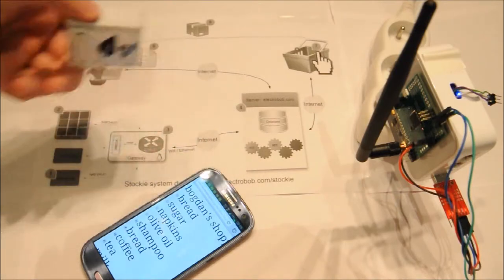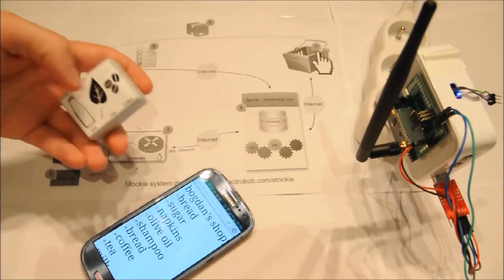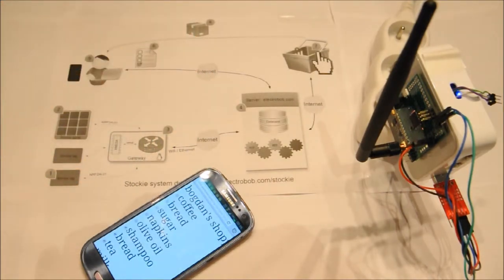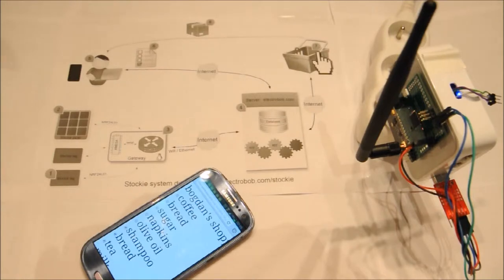There are multiple of them. You can place them all around your house and you can assign them to certain things. So when you run out of coffee, you just press the button corresponding to coffee and it gets instantly added to your shopping list, which you can use from your smartphone at the store, or you can actually configure the server to just order from your online store and have it delivered at home.